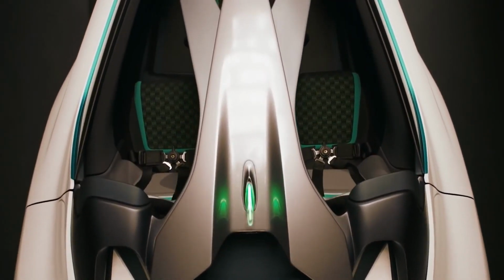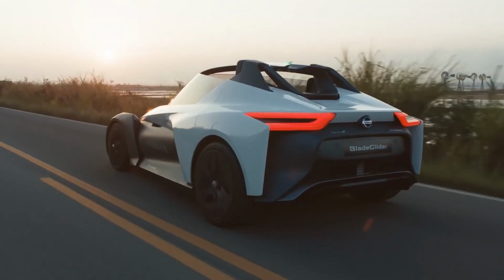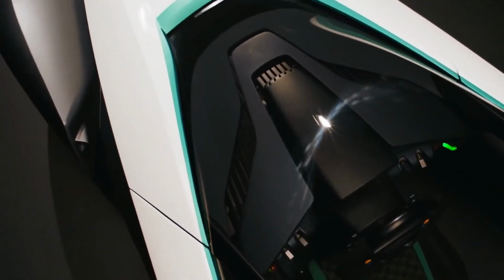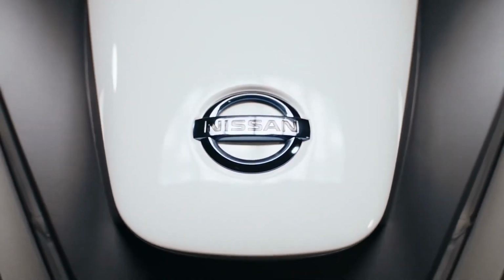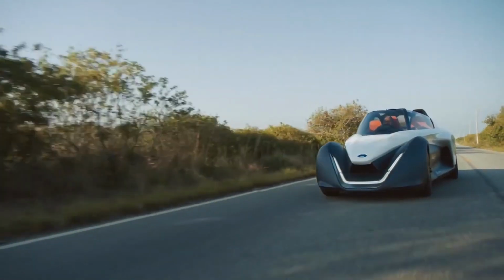Like many other electric cars, Blade Glider has a very low center of gravity, which makes its unusual shape incredibly efficient. The car is shaped like a triangle thanks to a narrow front and a wide rear. These features have a positive impact on aerodynamics and maneuverability.